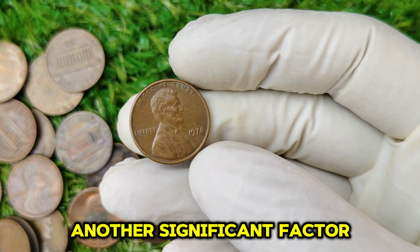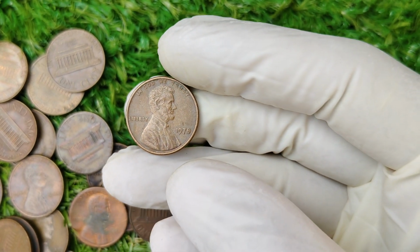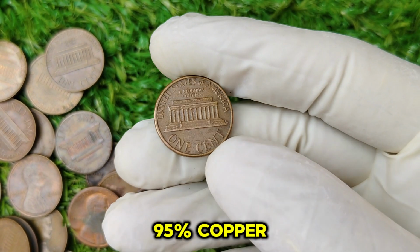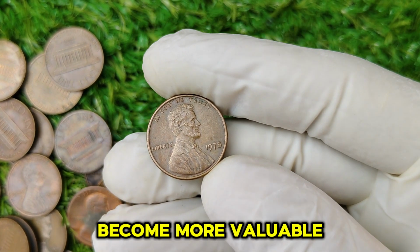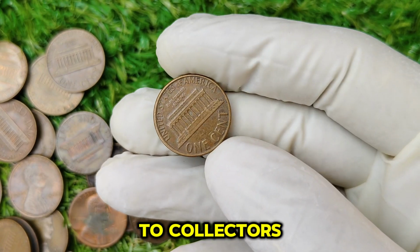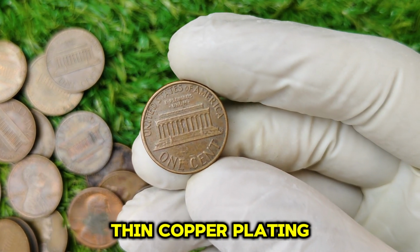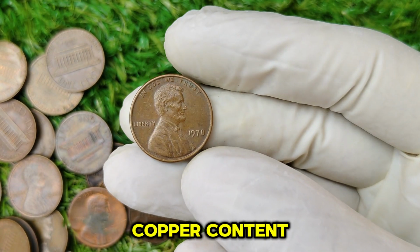Another significant factor in the value of 1978 pennies is their metal composition. Pennies minted prior to 1982 were composed of 95% copper and only 5% zinc. Since copper has become more valuable over time, coins with a high copper content are more desirable to collectors. Post-1982 pennies are primarily zinc with a thin copper plating, making older pennies more appealing due to their copper content.